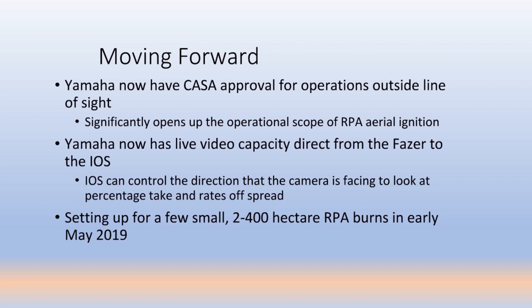Deb, it's Brad here. Was that a question for me? So you were saying that the cost is about the same as manned ignition. Is that just the cost of staff, or does that include the cost of aircraft as well?